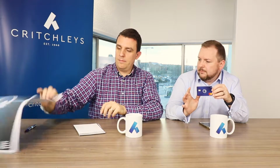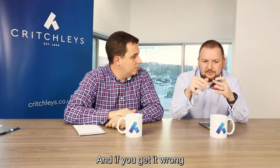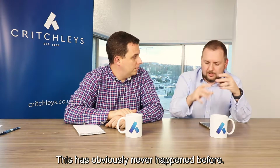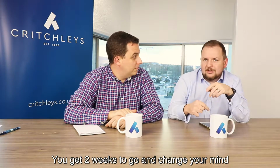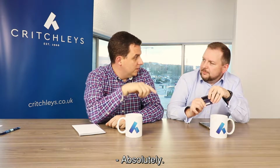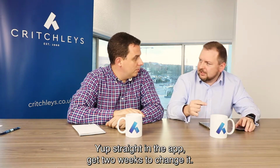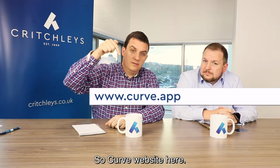It links into online bookkeeping, so with Xero, you take a receipt of the thing, you tick a box in the app, tell it it's a business purchase, it'll push it through to your bookkeeping software. And if you get it wrong, and if you accidentally buy your golf clubs on your joint account and you're in a panic, this has obviously never happened before, you can go back in time. You get 2 weeks to change your mind, so you can say, I don't want it in that account, I'd rather you move it to the other one. So if you're a sole trader and you're buying petrol or tools and bits and pieces for your business and you get it wrong, straight in the app, you get 2 weeks to change it. It's brilliant. Amazing. So Curve website here.